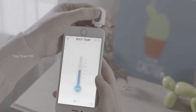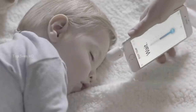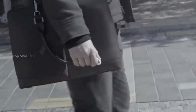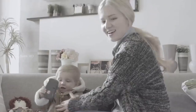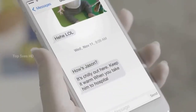There's nothing more frightening than when your little one is not feeling well. This thermal capsule helps you record your child's temperature quickly and safely, without disturbing them. And by using the mobile app, you can easily save and track the changes of your child's temperature. Not only can it measure body temperature, it can also measure the temperature of objects, substances, and even air. You can then share this data with your family.